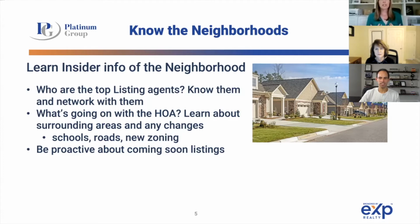And it helps me too, because then I can plan. If I know that a home is going to be coming soon eventually, and it could potentially be one that my client's looking for, I'm going to really keep that on the radar and watch for it, because the market is moving so quickly.